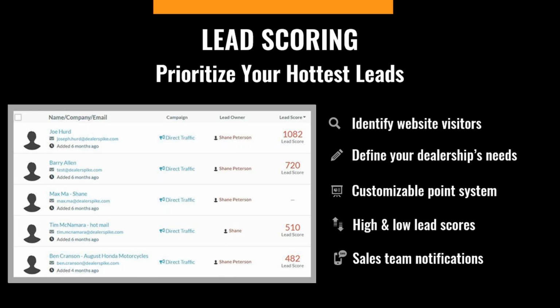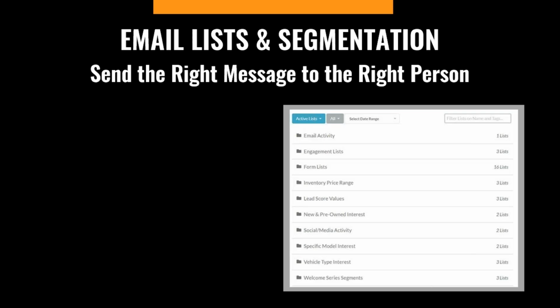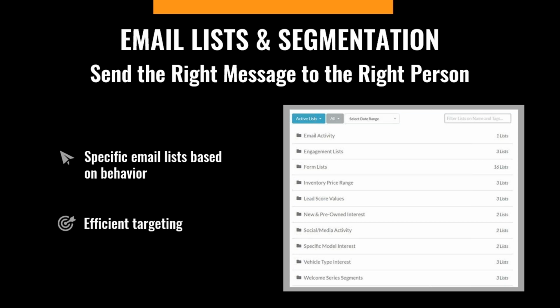So what would be the next step in marketing automation? Next, it makes the most sense to talk about email lists and segmentation. Earlier, we touched on the fact that typical marketing email is generic and non-personalized. With marketing automation, you can create settings that add website visitors to specific email lists based on their on-site behavior, the leads they submit, their past purchases, and more. This way, they are getting added to a segment that better matches their wants and needs, and you can target them with marketing communications much more efficiently.